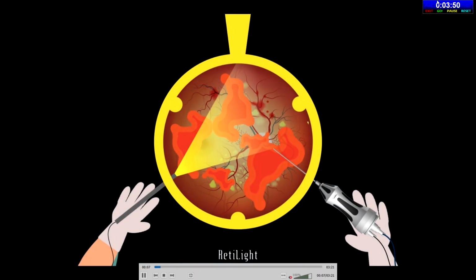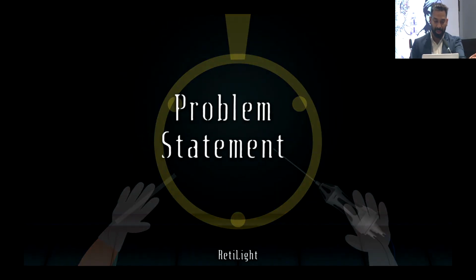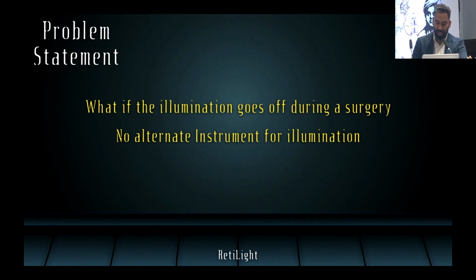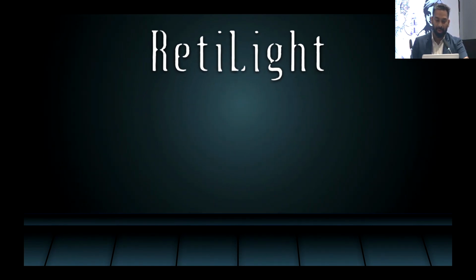So as we know, as a vitreoretinal surgeon, during surgery the one most important thing that we need is an endo illuminator. Without a light source, it is very difficult for us to do a surgery. But what if the endo illuminator goes off and we don't have illumination? That becomes a big problem, and then we'll have to even postpone the case or wait for somebody to change it. So this was the problem statement, and that's why we wanted a frugal novel illuminator device for emergency purpose. So that's why we came up with Retilite.